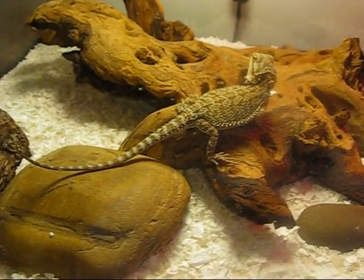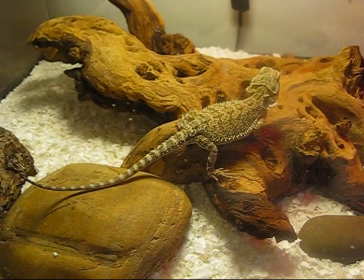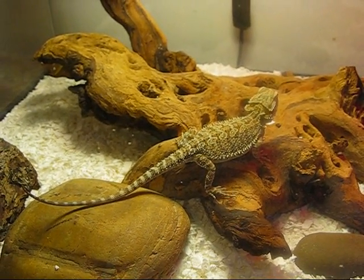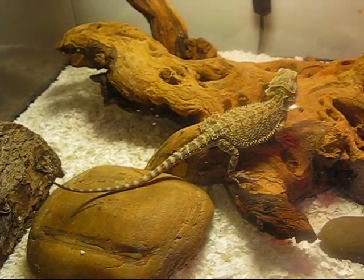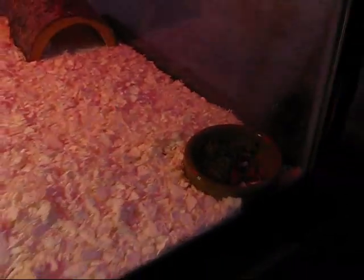Just try to catch things that are outside that you think are free of all that kind of stuff, and you can pretty much feed them to them and feel safe about it. And that pretty much does it for the feeding. You can pretty much feed them anything that's 90% the size of their head.